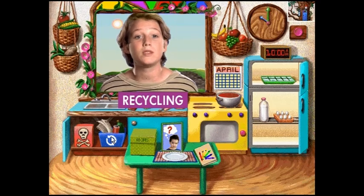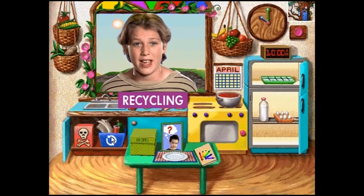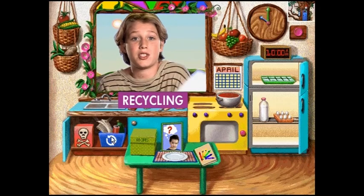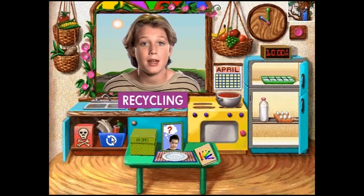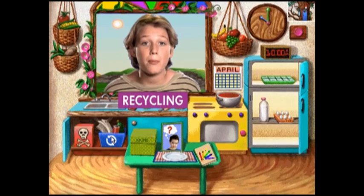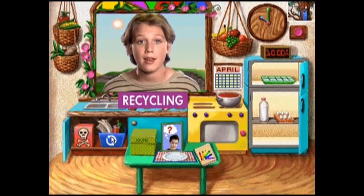Recycling. Don't dare throw away your soda can. Recycle it. Recycling is saving cans, bottles, and other things to use them again. Instead of throwing things in the trash, put them in a recycling bin. My dad and I take our old newspapers, cans, bottles, plastic to the recycling center every Saturday.